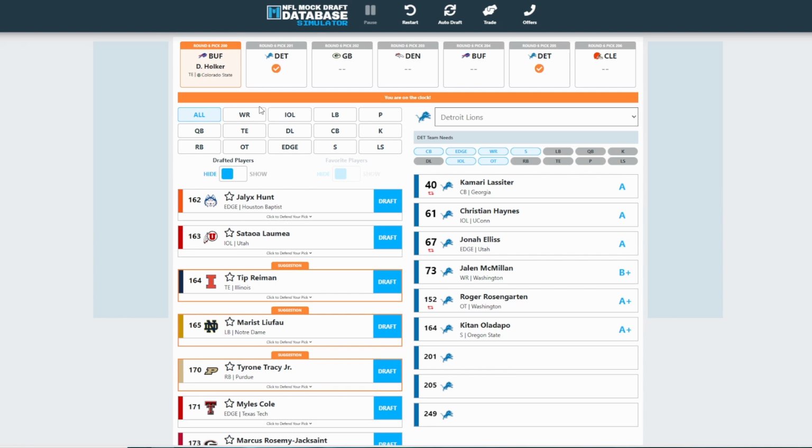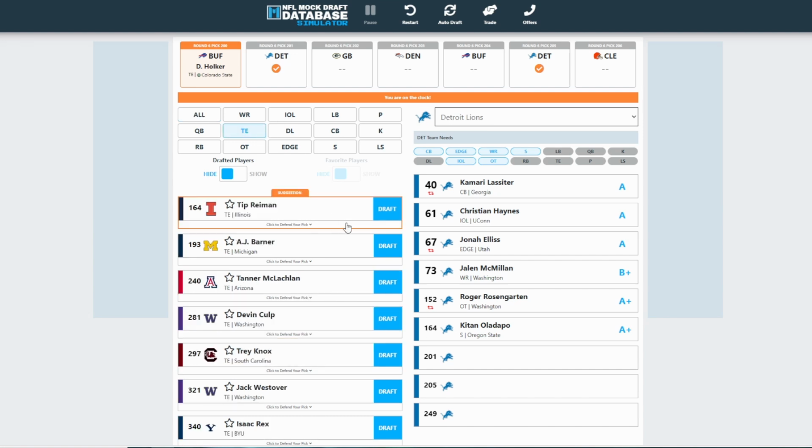So we are going to look at a tight end here. And I think A.J. Barner is probably the choice here. He's 6'6", I think. He's a pretty big guy. Not a lot of difference between these two guys here, but I'm going to go with the fan favorite. So he's going to give us a backup to Sam LaPorta because, I don't know, is James Mitchell getting it done? Is he cutting it? I don't know. We haven't really heard about him, so probably not. So yeah, we're going to go ahead and take our backup tight end right here.